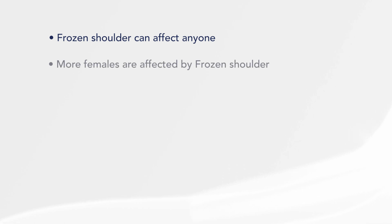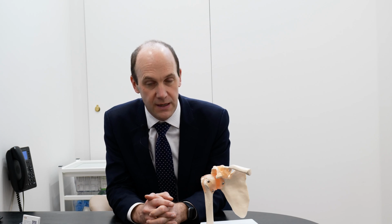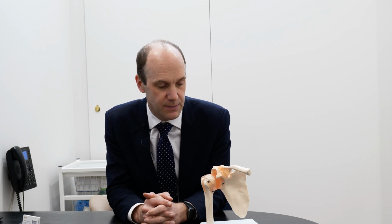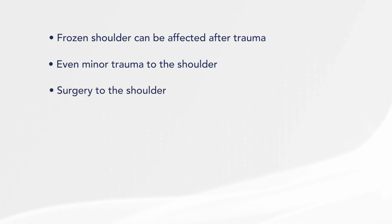So frozen shoulder can affect almost anyone, but predominantly we see it affecting females between the age of 45 and 55 in the perimenopausal period. Interestingly, as yet, we have found no association between frozen shoulder and the change in hormones seen with the menopause. But equally, it's commonly seen in men. Most of them are what we call primary frozen shoulders, and there's no reason other than the genetics, as I've already explained, but we do also see it after trauma, even minor trauma to the shoulder, and quite often after surgery to the shoulder.